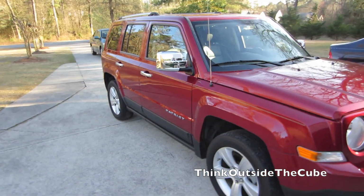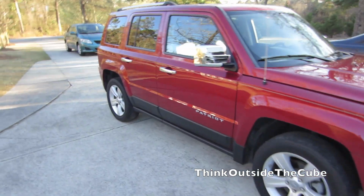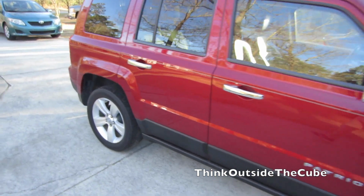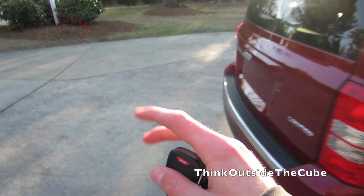Definitely not best in class, but I mean, it's what he wanted, and the Envoy was really just a hand-me-down, so it was only fair to let him pick out his first car, I guess you could say.